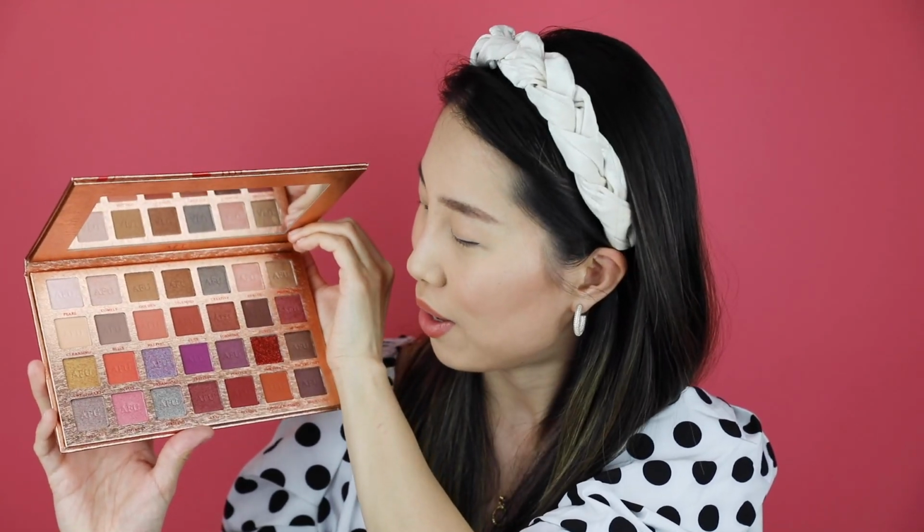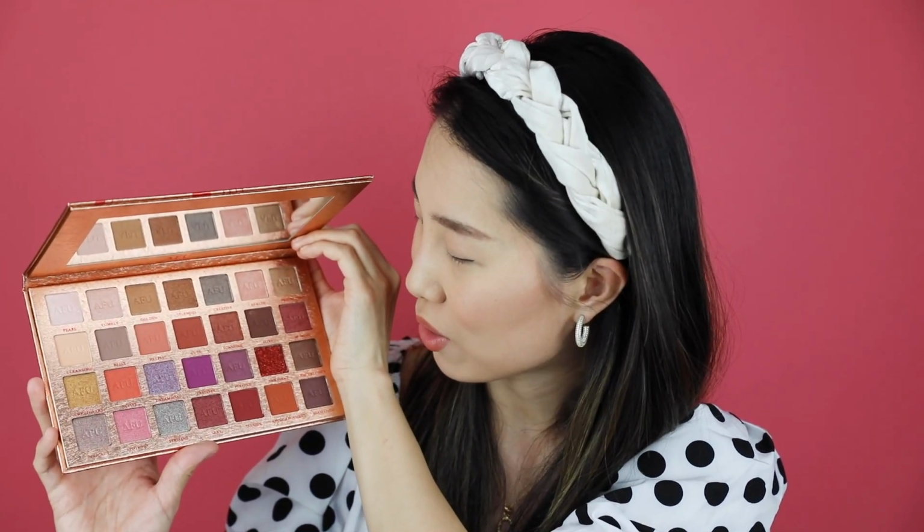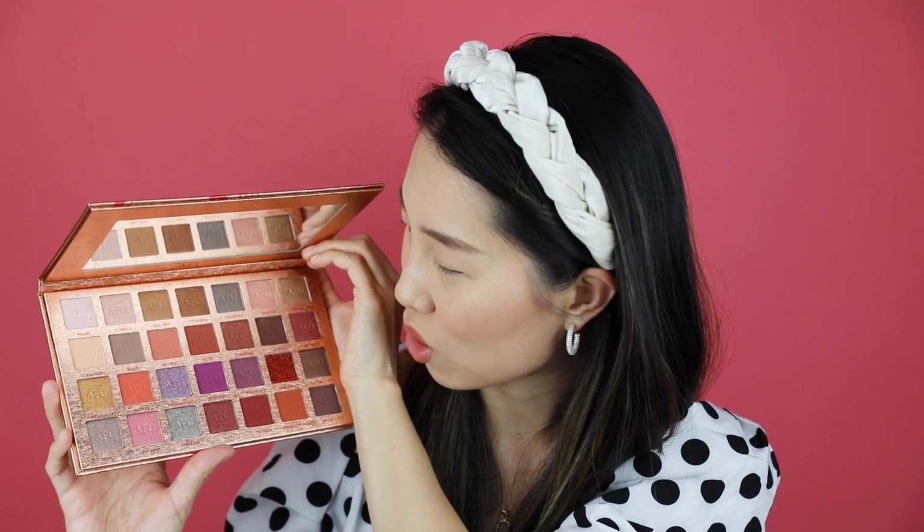It's the eyeshadow palette. As you can see, it's a pretty big package. It's rose gold cover. This palette is very pigmented. The colors are pretty bold, pretty colorful. Some shimmering shadows, and some of the shades are like matte. But they're pretty colorful. I think it's perfect for holiday. And this is one of the palettes that I received. I'm going to show you the other two.